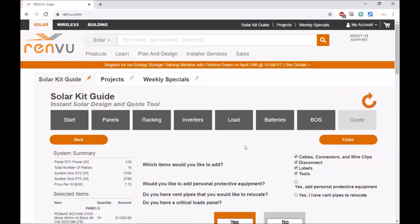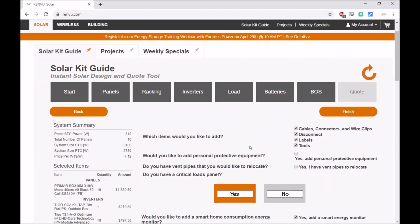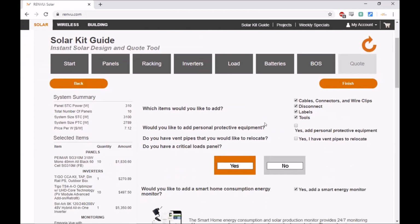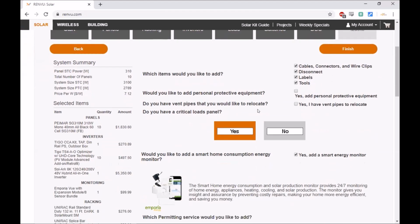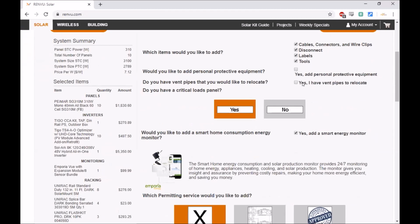All right. So we've picked the batteries, and now we're on the balance of system materials, which is the cables, connectors, disconnects, combiner boxes, and so on. So generally, we're going to want all those tools for a turnkey solution. So all that equipment that's listed in the check boxes, PPE, and if you have vent pipes to relocate, you can choose those if you need to, if necessary.